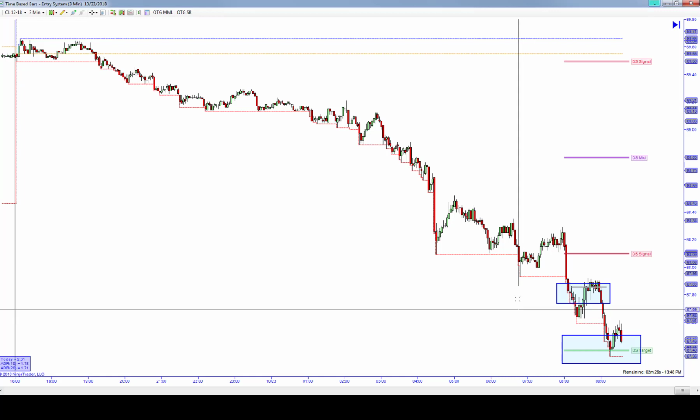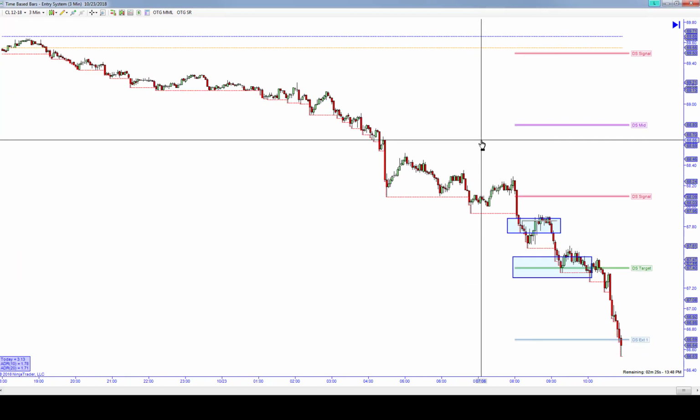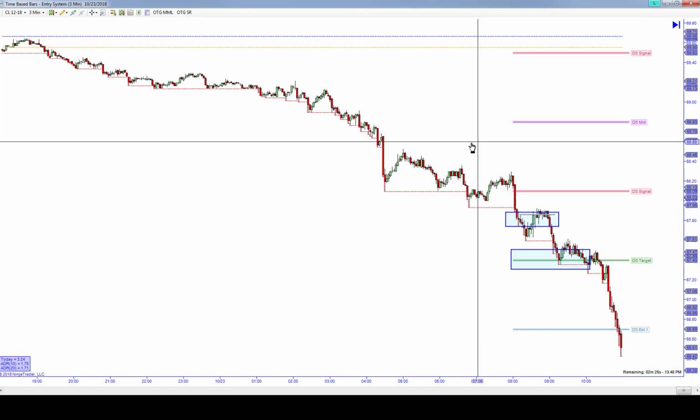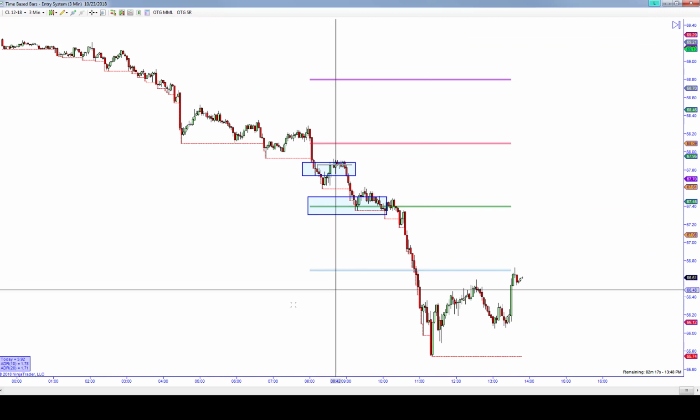We pulled all the way back up to 61. And then the market begins the process of kind of rotating and comes all the way down to extension one. And really, by the time the day finishes up, we made a really aggressive new low.